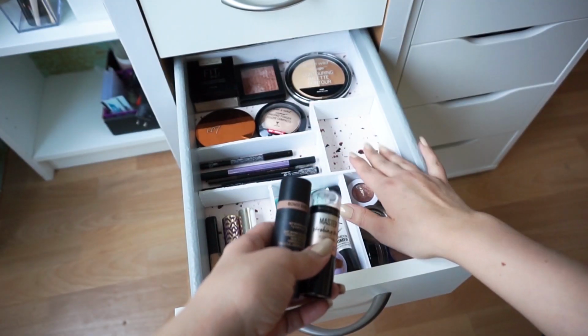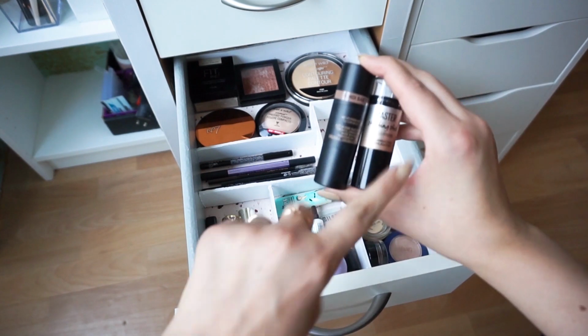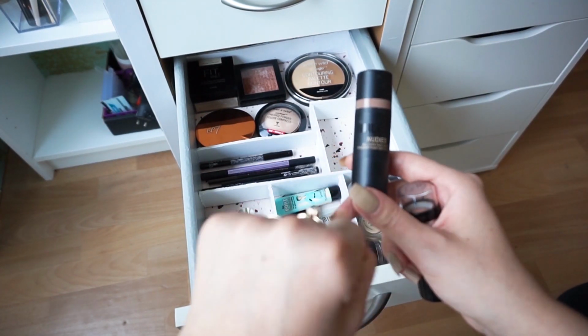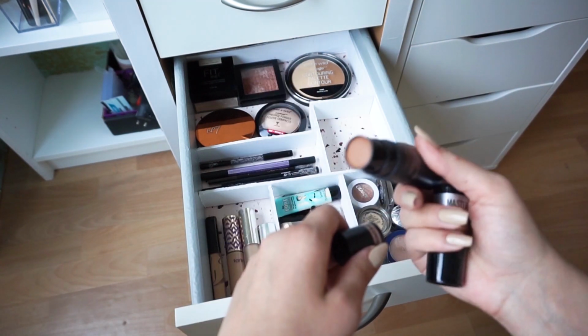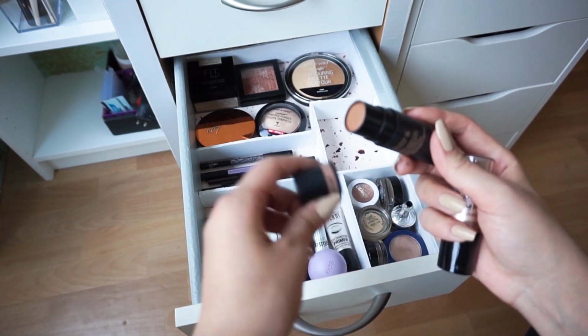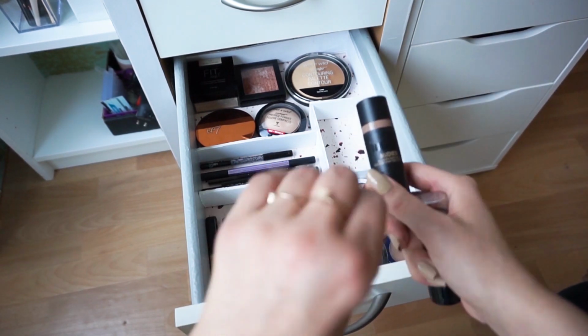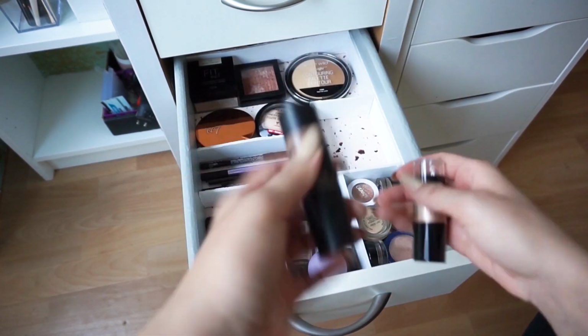So in this little section right here, I have my stick products. This is a Maybelline stick highlighter. This is a Nude Sticks Nudies all over face color. This is a cream bronzer and I really love it. When I don't want to use powder on my face, I use this one, and it is a very beautiful shade and very easy to blend.